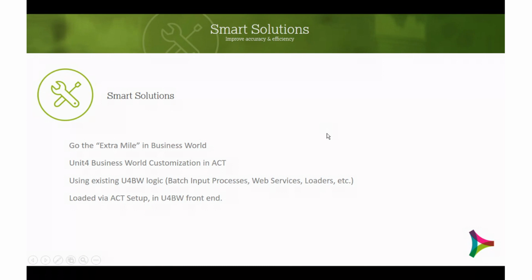Okay, so like Tracy said, our Forms Extension Pack is done in our smart solutions department. Basically, our smart solutions is our tiny development team that always tries to go the extra mile on Business World. We end up doing our Business World customizations on ACT, which we did all the courses for, and we have all the credentials, so we can provide that. We have all our stuff prepared and ready to deploy, and not just from the development point of view, but also from the maintenance and supporting everything after that.